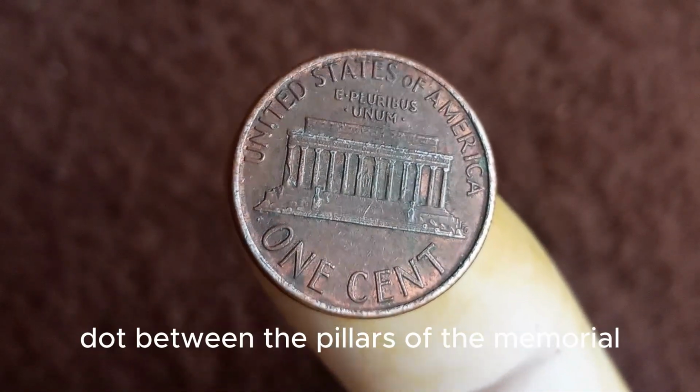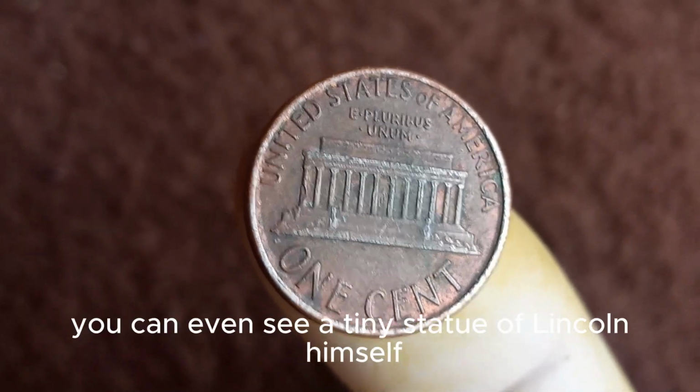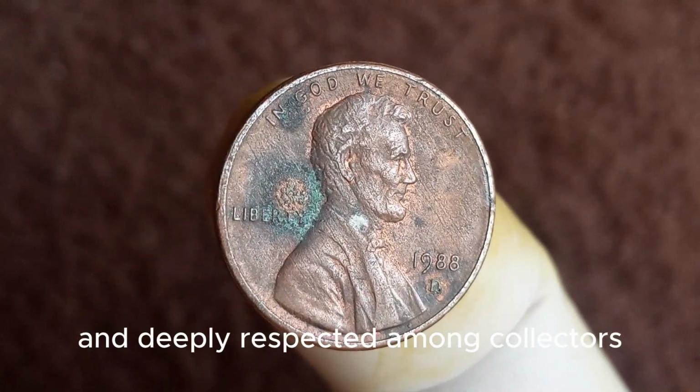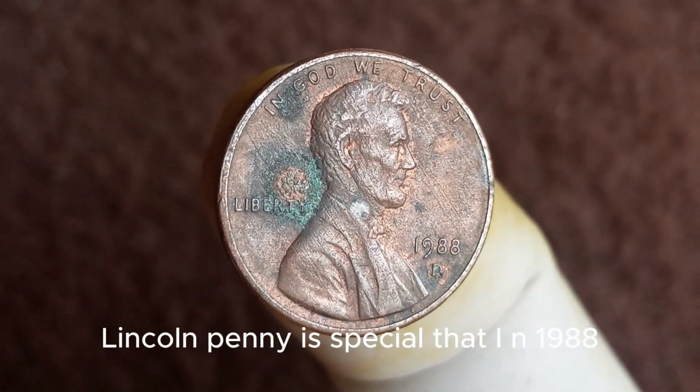Between the pillars of the memorial, if you look closely, you can even see a tiny statue of Lincoln himself. This detail alone makes the design iconic and deeply respected among collectors. Now let's talk about why the 1988D Lincoln penny is special.